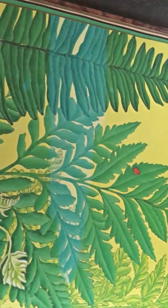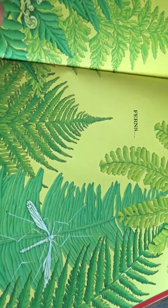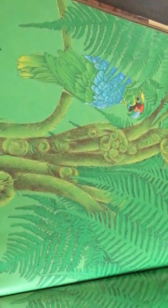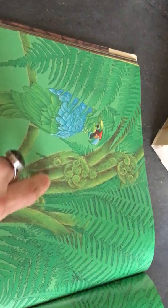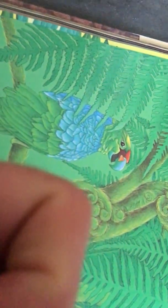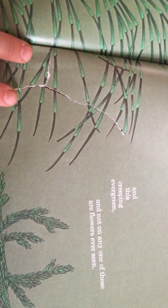Do you know the name of this kind of a plant? This is a really ancient plant. It's called a fern. Ferns. It's a very large looking mosquito. From fiddleheads unfold. So ferns actually start off like this in little spirals, and then they just open up and they unfurl those beautiful leaves. Their cousins are the horsetails and this creeping evergreen, and not on any one of these are flowers ever seen.